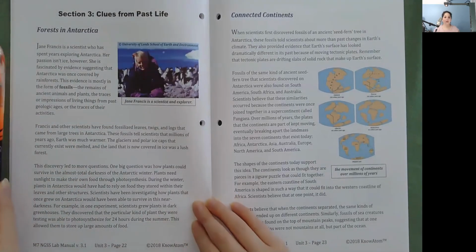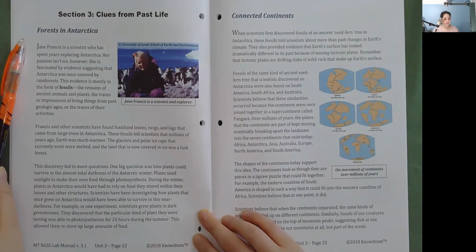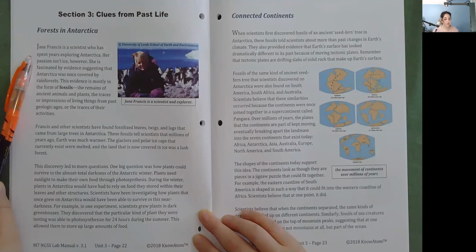Section 3. Clues from Past Life. Forests in Antarctica. Jane Francis is a scientist who has spent years exploring Antarctica. Her passion isn't ice, however. She is fascinated by evidence suggesting that Antarctica was once covered by rainforests.